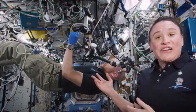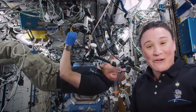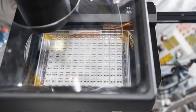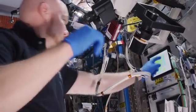So what Alex is doing here today is he's obviously working on the wall, is what it seems like here in microgravity, and he is. He's got a microscope above him, and he's got a plate that he filled with this special protein crystal structure just a few days ago. He gave time for those structures to crystallize, and now he's examining them under the microscope.